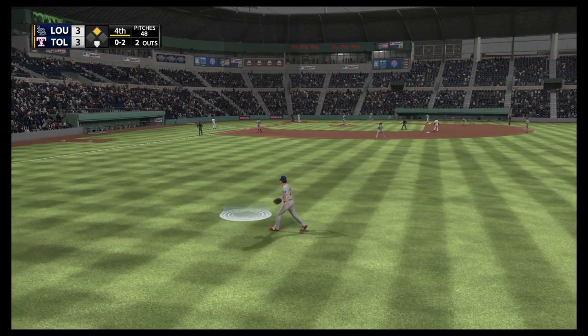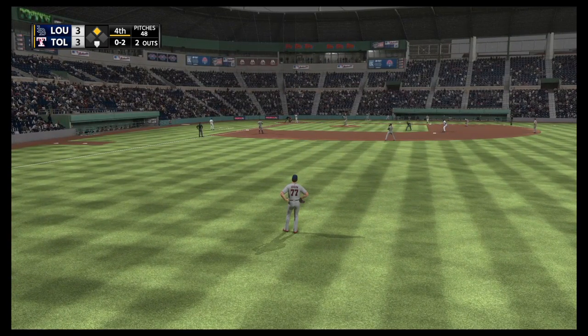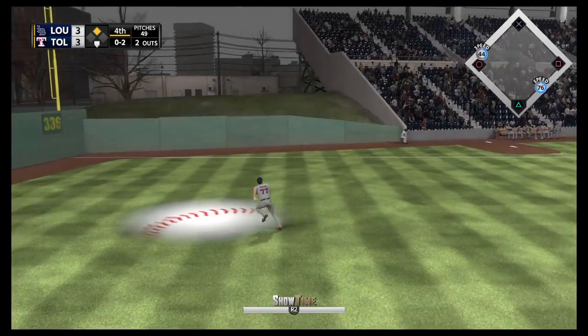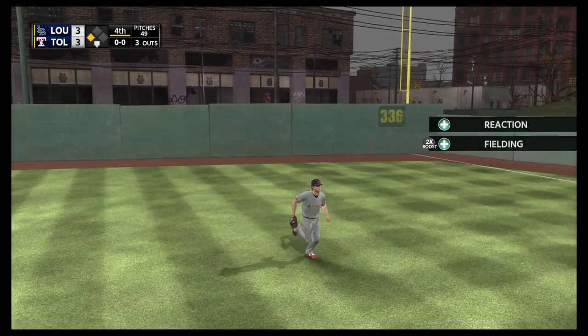So stepping in, Jacoby Jones. First time up, he went down looking. Jacoby Jones. Skied into straightaway right. Graham is going to have room out there as he puts this away to retire the side.